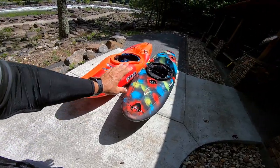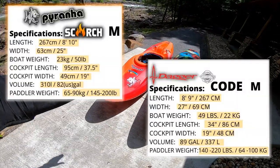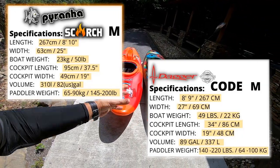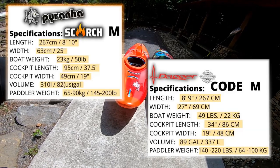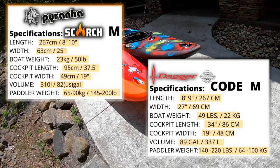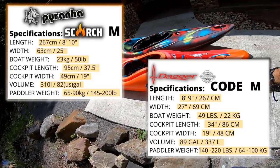You guys can go back and watch my walkthroughs. I'll throw the specs of the Scorch over here and the Code over here, so I'll have two different specs up. You guys can compare the specs. This is the medium on both sides. In both sizes of these, this is the medium.